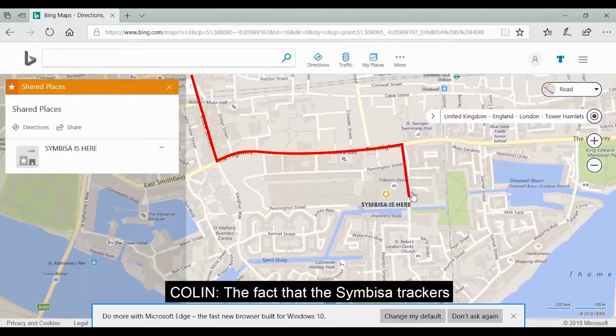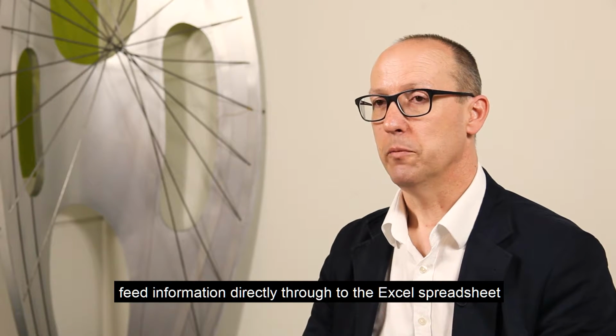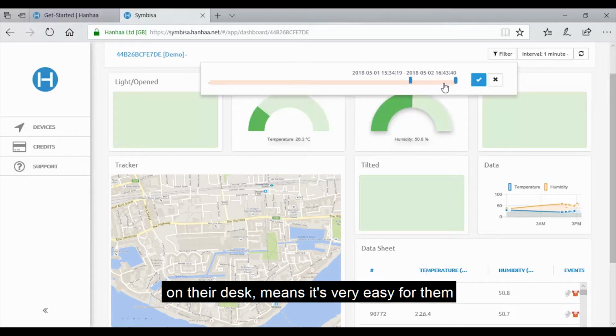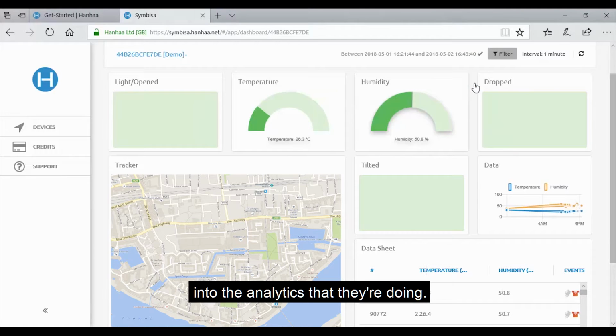their internal network. The fact that the Symbisa trackers feed information directly through to the Excel spreadsheet on their desk means it's very easy for them to work live information into the analytics that they're doing.